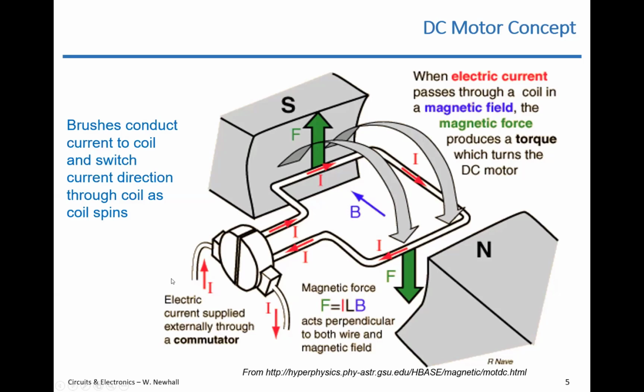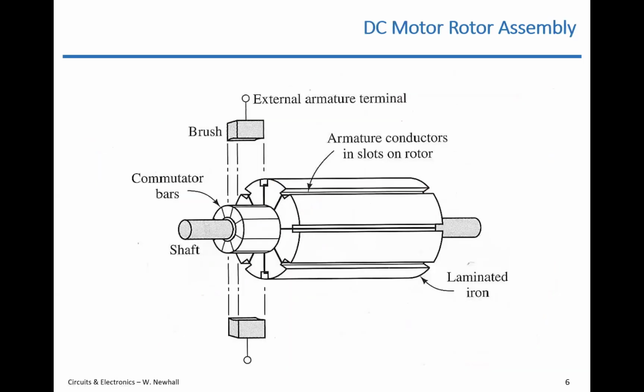This is really conceptual because, well, what happens when this commutator spins 90 degrees? You're sort of shorting between those brushes. That might cause a problem. So let me show you a more realistic example of a motor, and that would be, well, this diagram here.